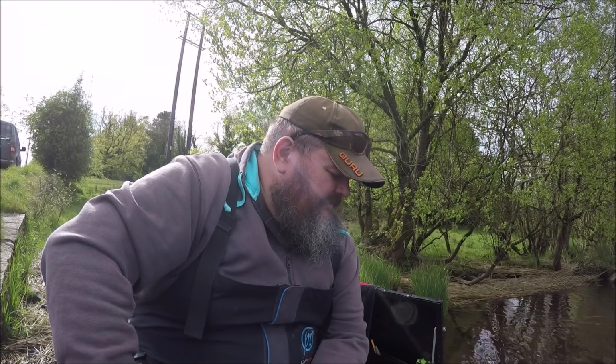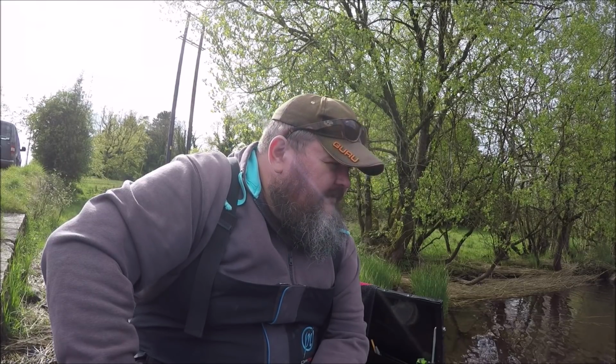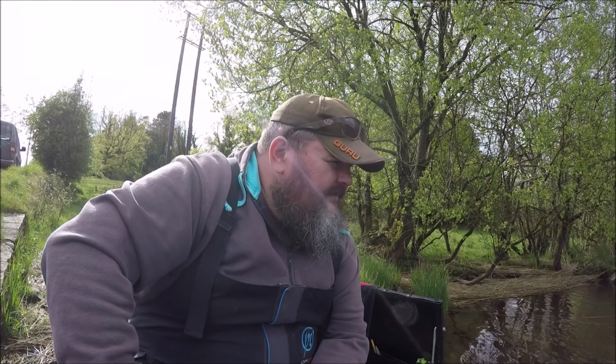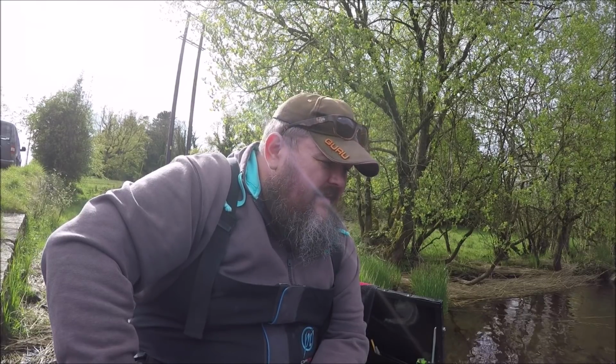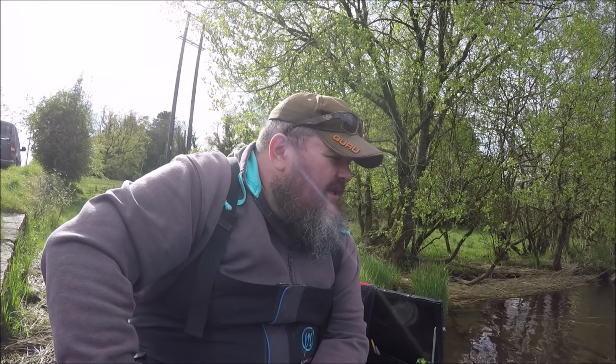I suppose it's like anything. I look at the standard of the fishing rods that I'm using today and compare them to the standard of fishing rods I used as a teenager, and there's a definite change. Just gone a bit quiet after that pike smashed me up the last time.